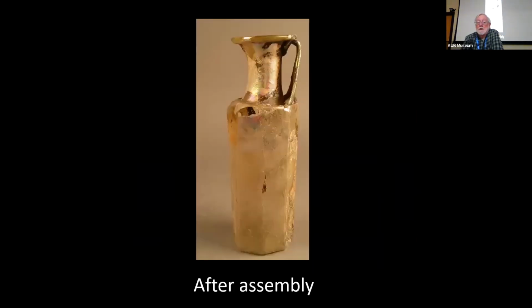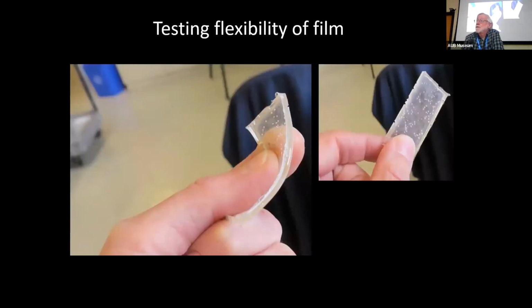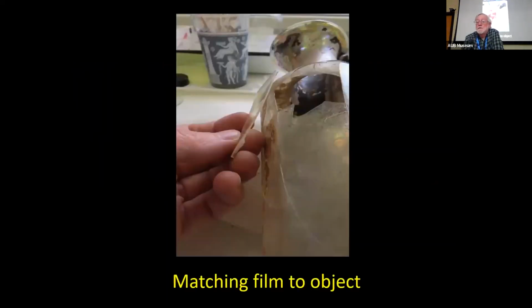And here it is completed, but with some areas that are missing. So there's areas here that are missing and on the shoulder and in the central body. So these were replaced with cast B-72, as I've just been talking about. It was tinted and given a little bit of color with some dry pigments just to match the glass. And you can see here it's coming out of the mold, and it's still flexible enough that it can be shaped even with your finger.